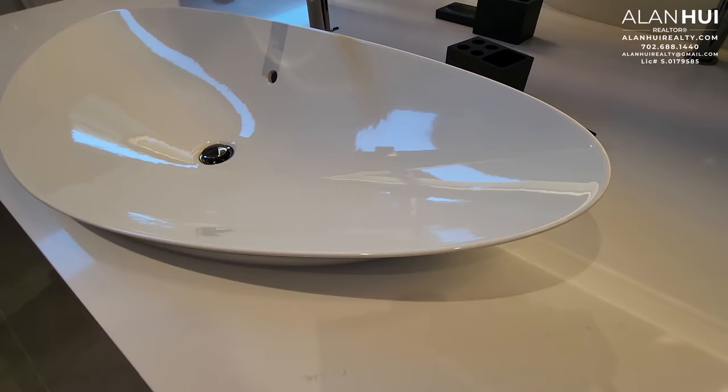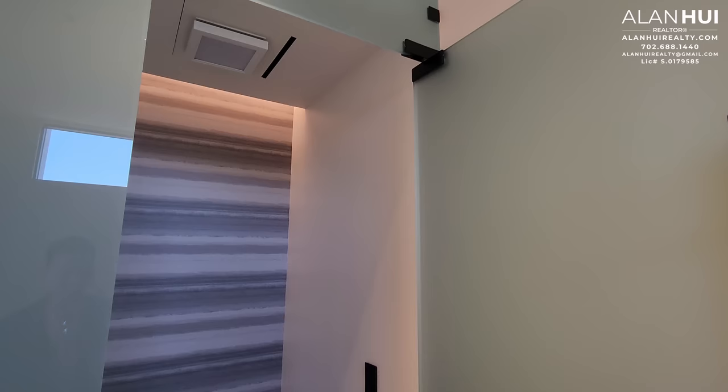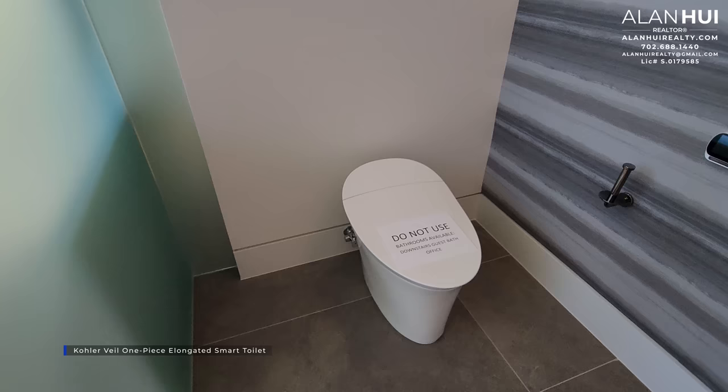These will be floating cabinets with an under LED light and waterfall legs on the sides. There are also these frosted glass doors that lead to your water closets. You have two water closets, both of which will have a Kohler Vale one-piece elongated smart toilet.